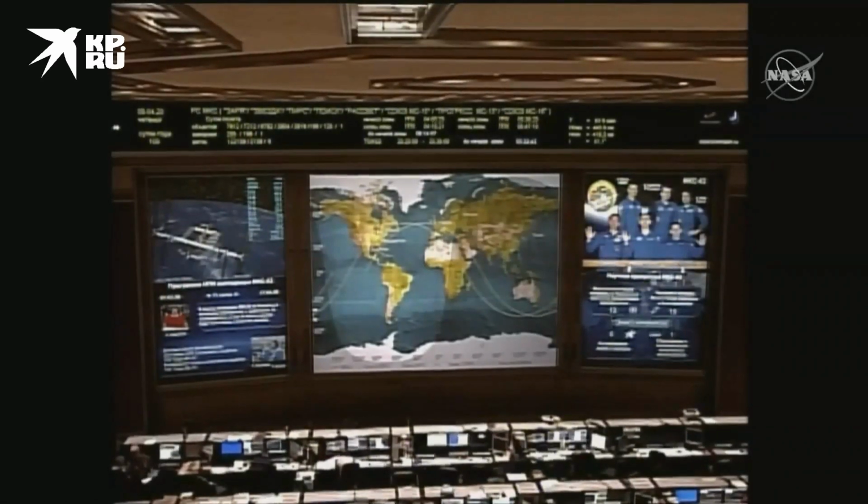All right, well, with that event completed, we are now back at 6 human beings living and working on board the International Space Station. They'll be at full strength for about a week before it's time for 3 of those crew members to return home.